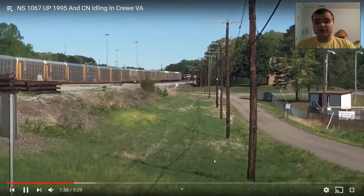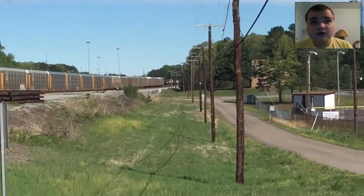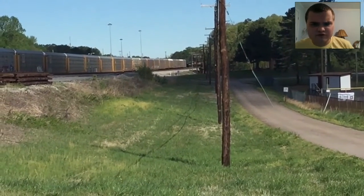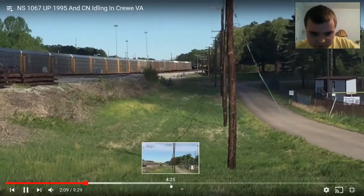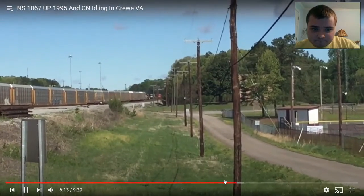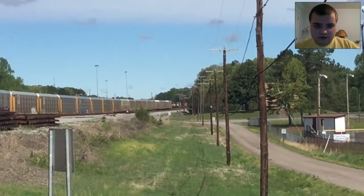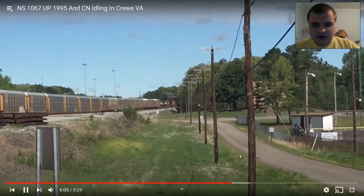Wow, I remember this on Easter Sunday. That was amazing. I cannot believe it. The first time I finally caught an NS Heritage Scheme engine in a full appearance. That is so great. There it is, with UP 1995 and the CN. Okay, I must move on right now.